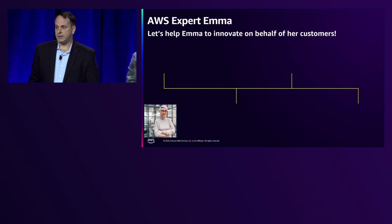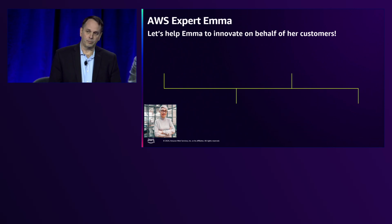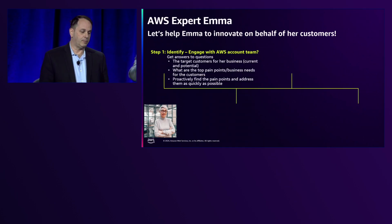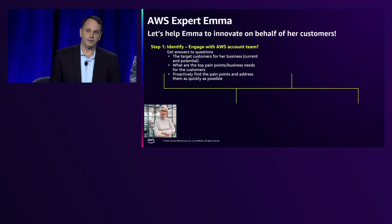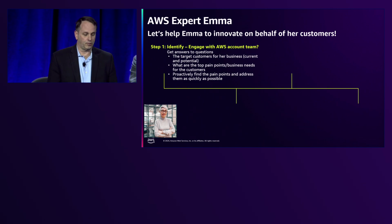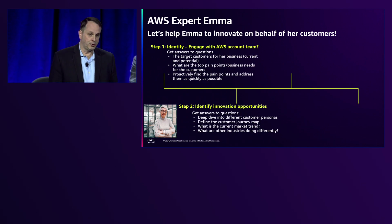Moving on to Emma. So Emma has done all of the heavy lifting to get AWS up and running. She has Control Tower in place. She has governance, compliance, security, has her strategic applications running in AWS, but Emma is really interested in innovating. And this is something that AWS can really help Emma with because we have experience dealing with customers from a variety of different industries. So we can help Emma understand who her customers are, what's important to them, what their pain points are, and we can then work to help Emma identify innovation opportunities.